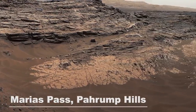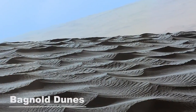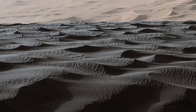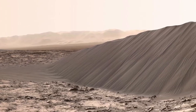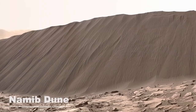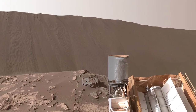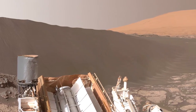As Curiosity says goodbye to the Pahrump Hills, it heads towards one of the most interesting regions so far, the Bagnall Dunes. This dune, named Namib Dune, stands at about 13 feet. The Bagnall Dunes were the first dunes ever to be examined up close on another world. NASA took great care when crossing the dunes as to avoid the fate of another previous rover, Spirit, which became trapped in a sand dune during its journey.